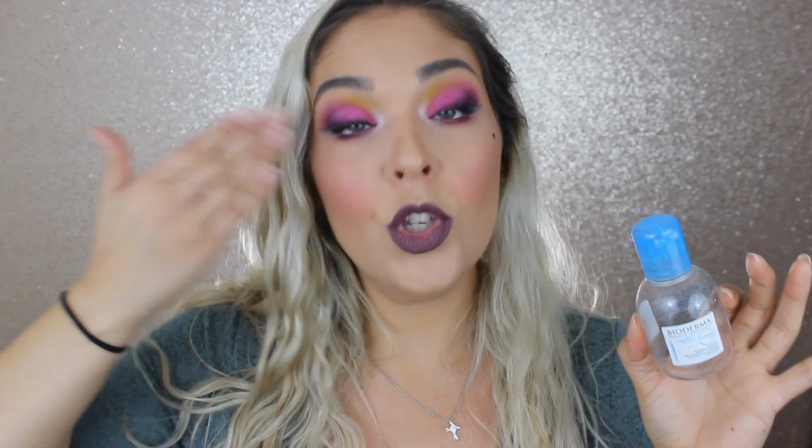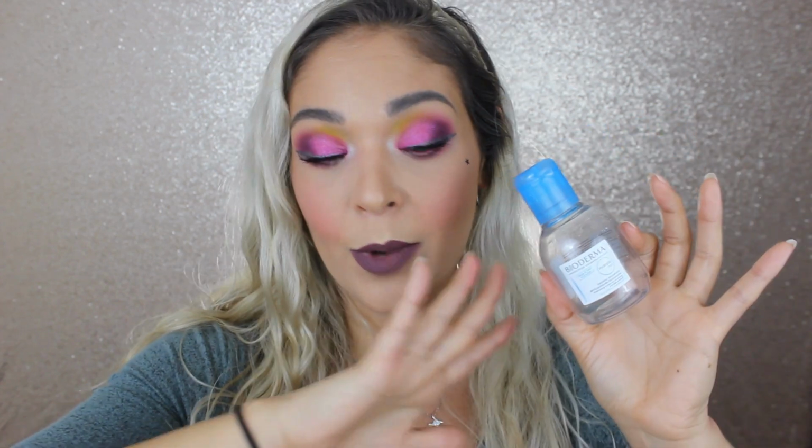It really removed so much more of the glitter and things like that, broke it down to where it could easily wipe away, whereas this one didn't as much. So that's where I'm coming from, why I like the It Cosmetics one better. I'm sure this one's great for many reasons, but I just like the It Cosmetics one better. But anyways, that's enough about that. Kind of a boring product, but I just want to share my experience.